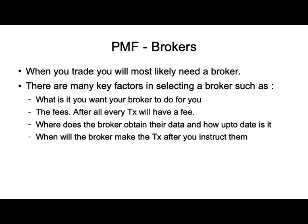So, you're probably going to need a broker. There are many factors in considering what broker you're going to need. What do you actually want your broker to do? Do you want your broker to give you advice? Maybe. What are the fees? Every transaction that you place with your broker will have a fee, whether it's a buy or a sell. Maybe you'll get a package deal where their advice is combined in with a transaction. But what you also need to know is, where does that broker obtain their advice? Where does that broker obtain their data? And how up to date is it?